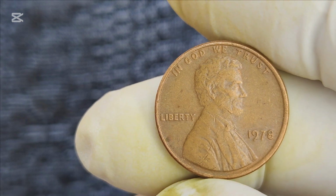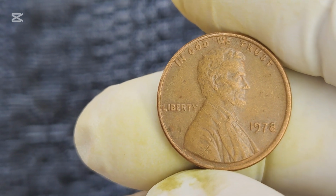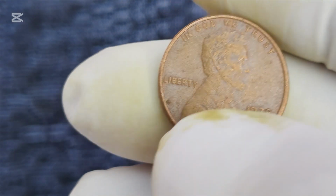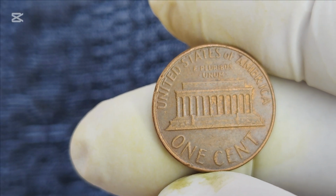Full red condition and high-grade specimens. The color of a penny plays a huge role in its value. Red pennies are in pristine condition, showing full luster and minimal wear. Collectors seek these in MS67 or higher grades, and such examples can command massive prices at auctions.